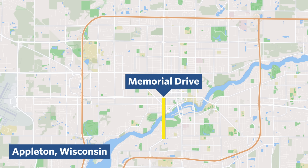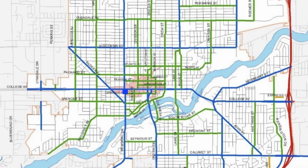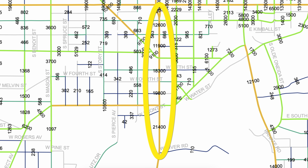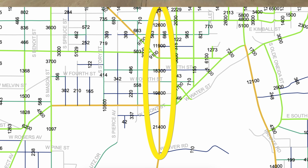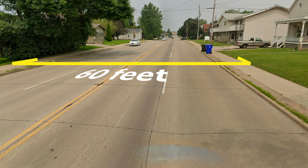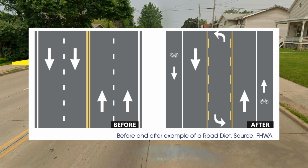How about Memorial Drive? I checked the comprehensive plan and it is indeed categorized as an arterial street. And a quick look at the traffic count map says that the average annual daily traffic is anywhere from 12,000 to 21,000 in the area I'm redesigning. That is at the top end of what we could get away with if we reduced the lanes, but I know that streets with one lane in each direction could do the job, so let's make it happen. This may be our only option because the right-of-way is fairly constrained, only about 60 feet. The street is a perfect candidate for a road diet.